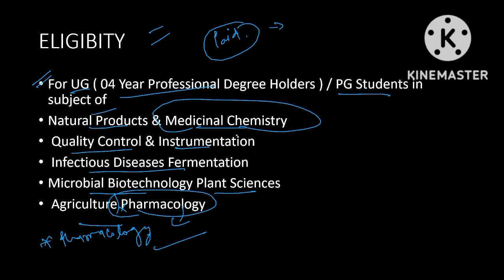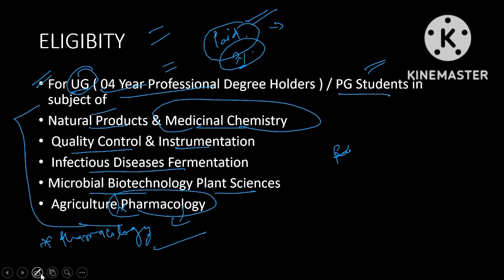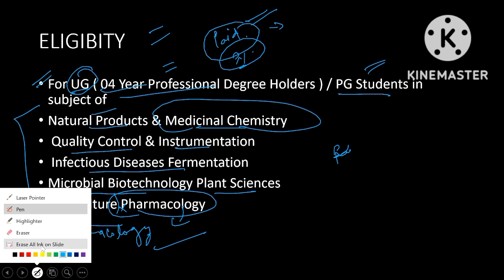So this is a paid type of research program. I also want to tell you that UG students can apply. The students who are doing their 4-year professional degree, such as pharma, BTech, or a subject related to life science, or PG students. So the training program is in these four or five areas, I think.